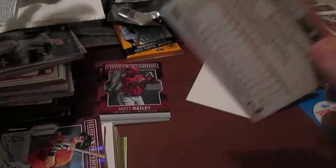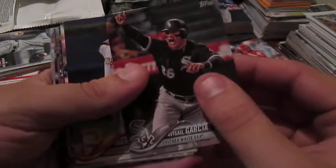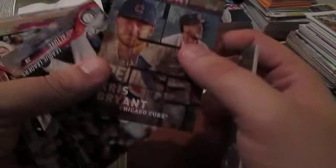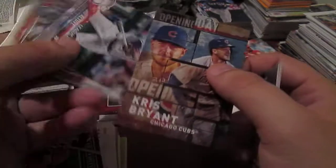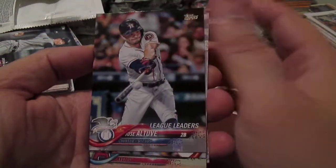All right, you can see there's a good player on the back there if you were able to see it. Avisail Garcia, Ivan Nova, Lewis Brinson, future star. That was a bit of a miss there. Dylan Peterson, Chris Bryant, Legends in the Making, another Chris Bryant opening day insert, sorry, Altuve, league leaders. Tyler Mahle, Andrelton Simmons, and Giancarlo Stanton.